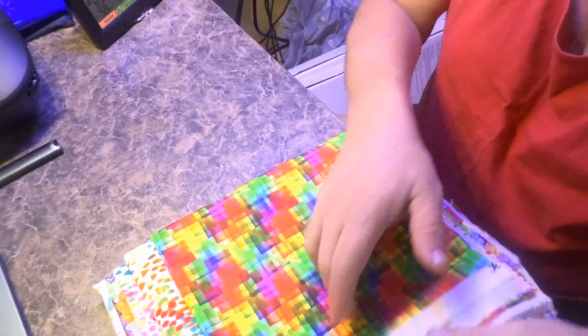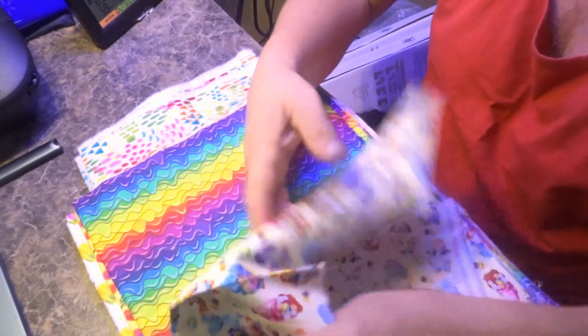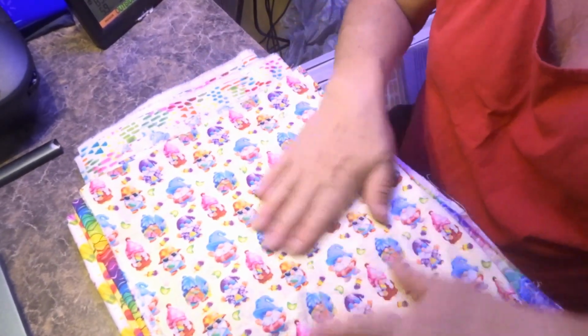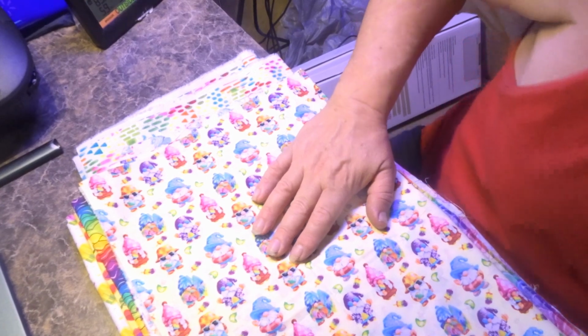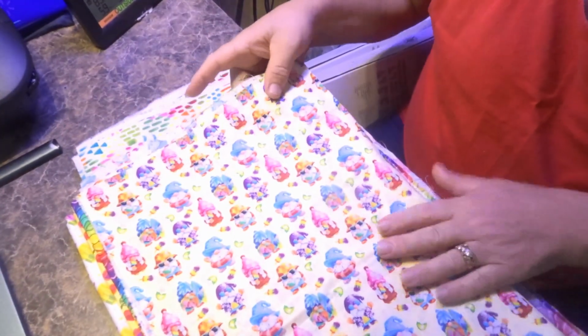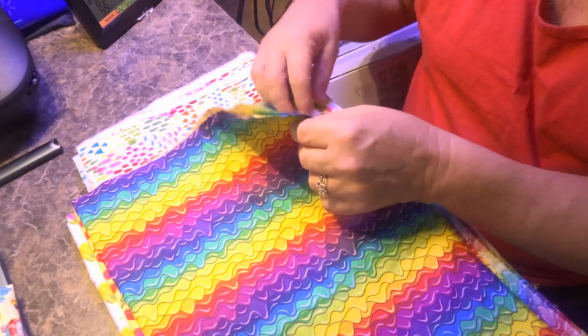Okay, so starting out, my finds at Joann's, we have this adorable gnome fabric. Can you see those cute little gnomes? I think they're just adorable. This was part of a 5-piece fat quarter bundle, and I was able to find 2 matching bundles, so I bought both of those. I don't know if you can see them or not. I'm trying to bring them up. I thought this would be a great fabric to use for a baby's quilt, so I'll put that aside. And in the bundle as well was this.